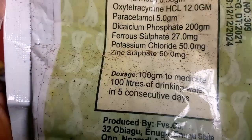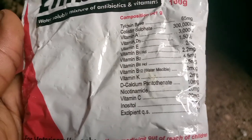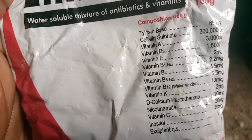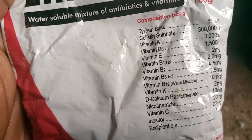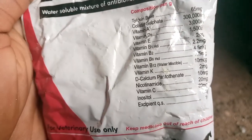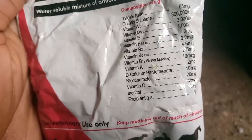And I have another one that is a combination of multivitamin and antibiotics. Now here you can see tylosin base and so on. For those of you that are looking for a way to treat CRD, tylosin is an active component to look for when treating CRD. I hope that information is helpful to you.